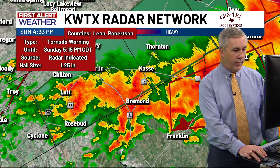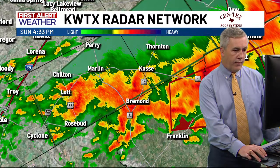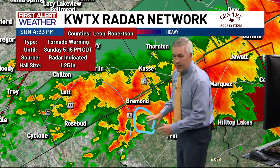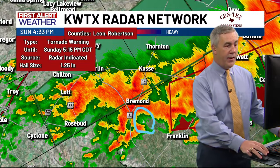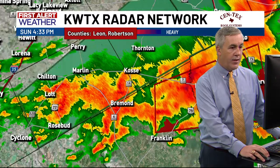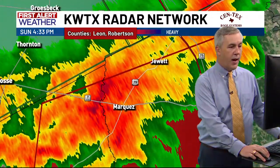I do want to look at the, good news is like we were watching this little kind of notch right there, but we see the notch, but we're not seeing anything that's showing any actual rotation. Sometimes radar can make stuff look scarier than it actually is, but we've been watching that area for a while, and it hasn't shown any consistent signs of any rotation. Again, the area we're watching right now is right on top of Marquette.